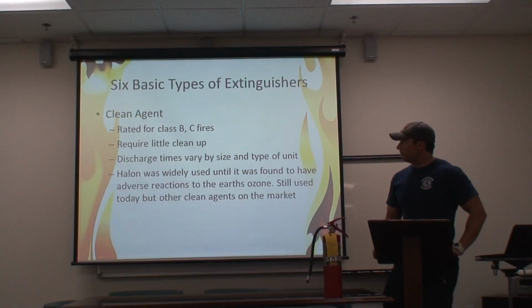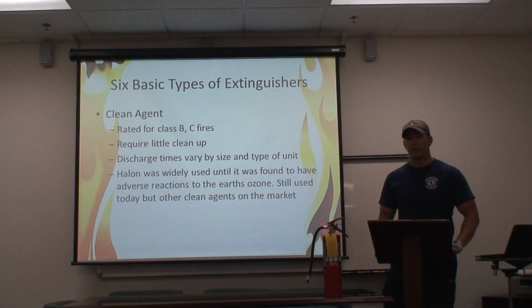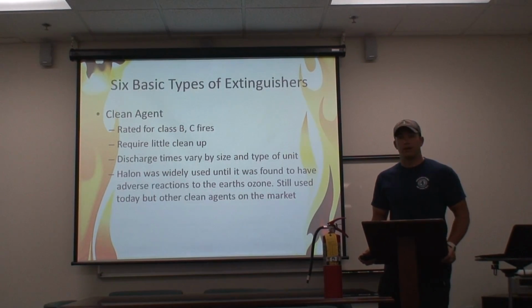Clean agent. These are rated for Class B and C fires. They require a little cleanup. This is stuff like your halon units that were used for those sensitive electronics or stuff like that, where you don't want to have the corrosion, but you need something to put the fire out, displace the oxygen.